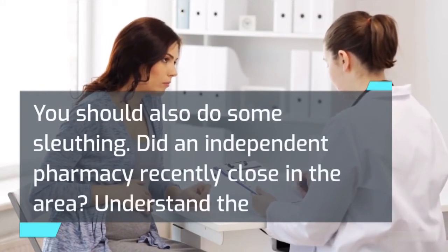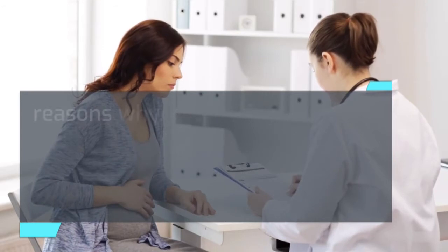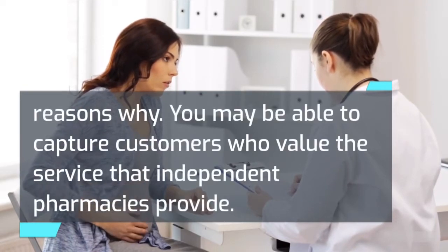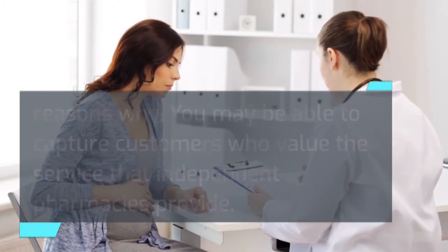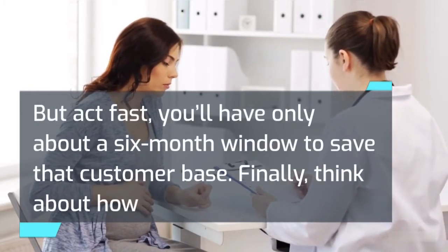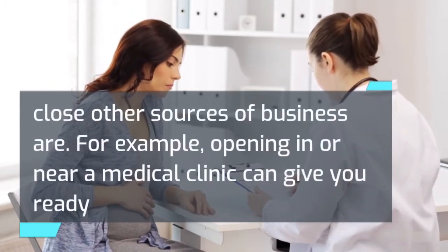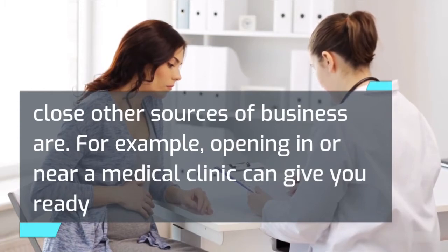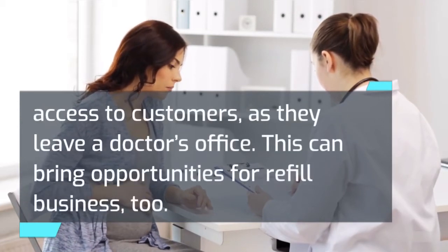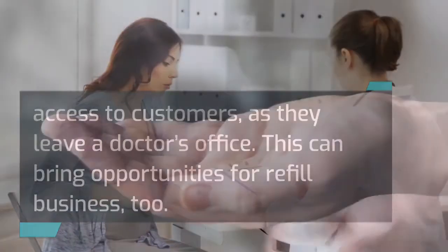You should also do some sleuthing. Did an independent pharmacy recently close in the area? Understand the reasons why. You may be able to capture customers who value the service that independent pharmacies provide. But act fast, you'll have only about a 6-month window to save that customer base. Finally, think about how close other sources of business are. For example, opening in or near a medical clinic can give you ready access to customers as they leave a doctor's office. This can bring opportunities for refill business, too.